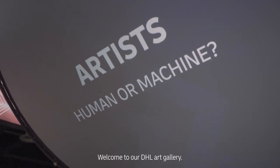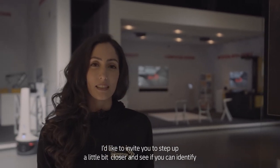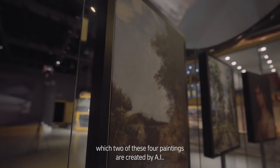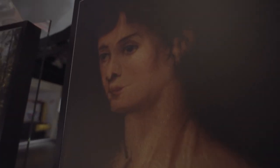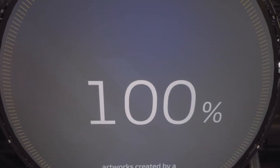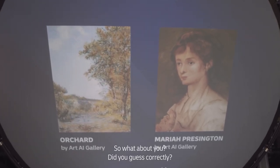Welcome to our DHL Art Gallery. I'd like to invite you to step up a little bit closer and see if you can identify which two of these four paintings are created by AI. So what about you? Did you guess correctly?